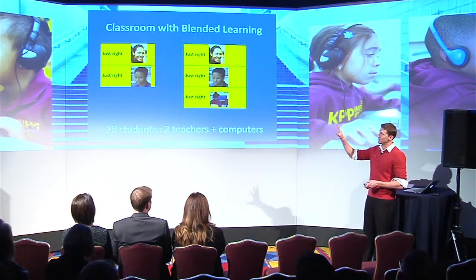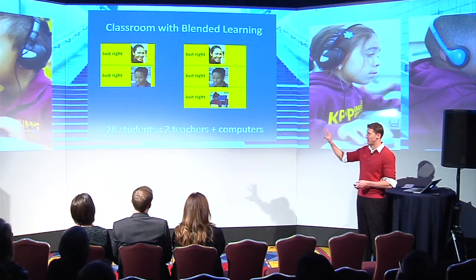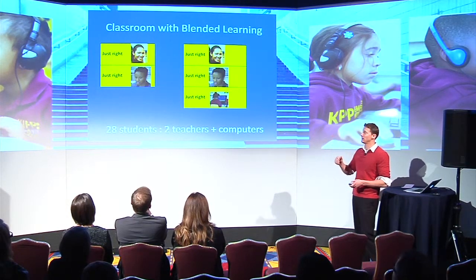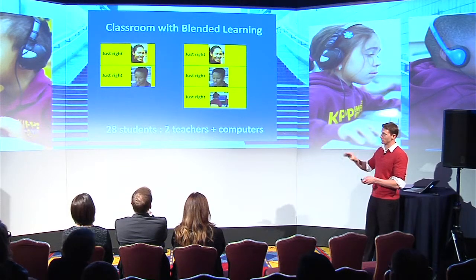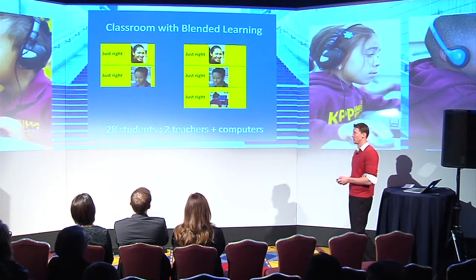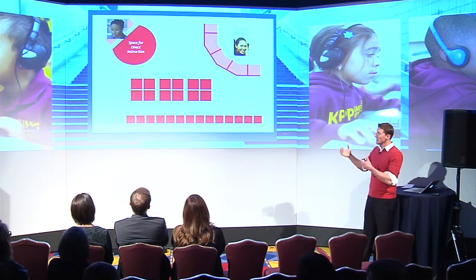Now this occurs during certain parts of the day. But it's actually quite rare, and I'll show you in a minute what it actually looks like for the majority of the day. So we can, during certain parts, particularly during reading, have that second body in the room, that second adult in the room. And it looks like this.